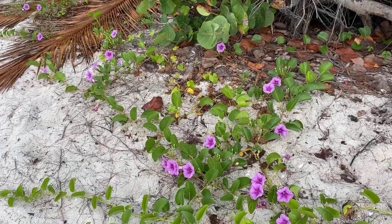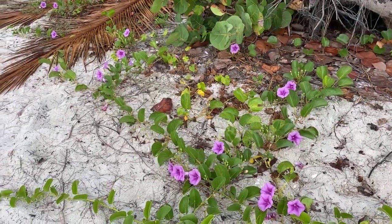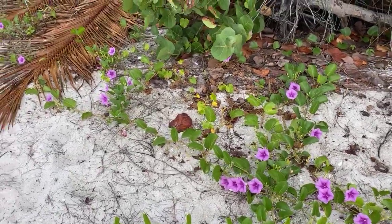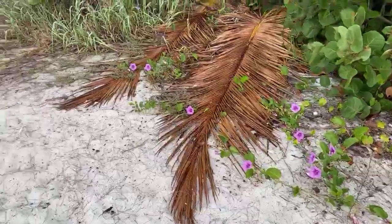More of the little purple flowers. Roy loves those little purple flowers. Boy, he'd love to see these this morning. He'd be loving that.